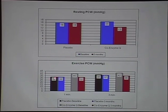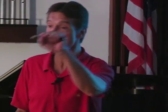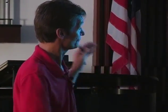Placebo therapy had no effect on the wedge pressure 1 minute and 3 minutes into exercise. CoQ helped. The 1 minute wedge pressure fell from 40 to 32, and at 3 minutes from 42 to 36. Thus, you would be able to do more exercise before you would get short of breath. So their pump function improved, and their diastolic function, the filling characteristics of the heart, improved. So therefore, they could do more, they could walk farther, with less shortness of breath.